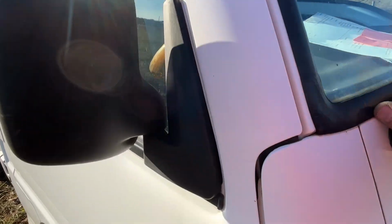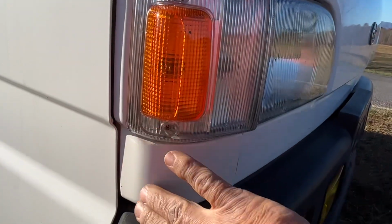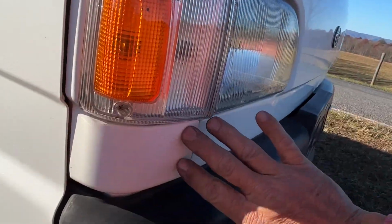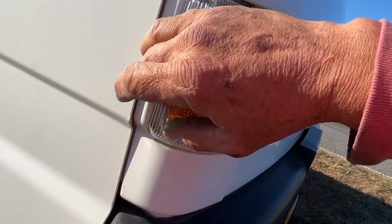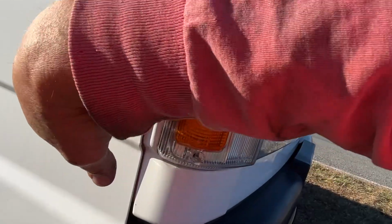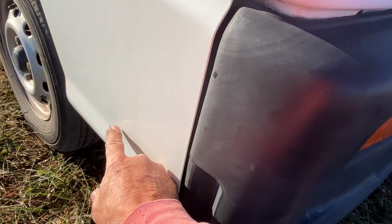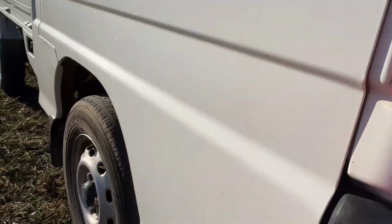The door does look nice. There's a slight impression here where they came into contact with something, and it's actually not bent, but it is a little bit out of place. So if you wanted to, you could probably open the door a little bit and get a board or something, and get that to come back out. That is my opinion. A slight ding right there. And that, my friends, is it.